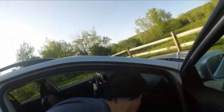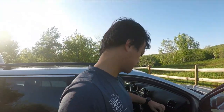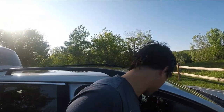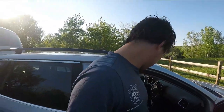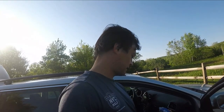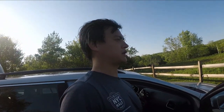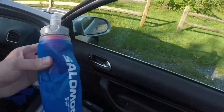I got a new pack, Salomon. I had a Camelbak before, but just wasn't quite enough space. This one looks a little bit more spacious, I think. No bladder though with this one, so I'm also trying out something new with soft flasks. And I got a filter for this one, which is pretty good. So I'm only gonna have 2 soft flasks, 32 ounces of water. But with this one, I can stop at any stream and just drink from it with the filter on there.